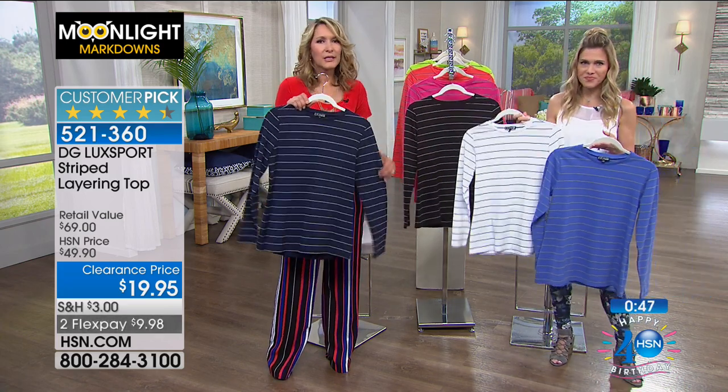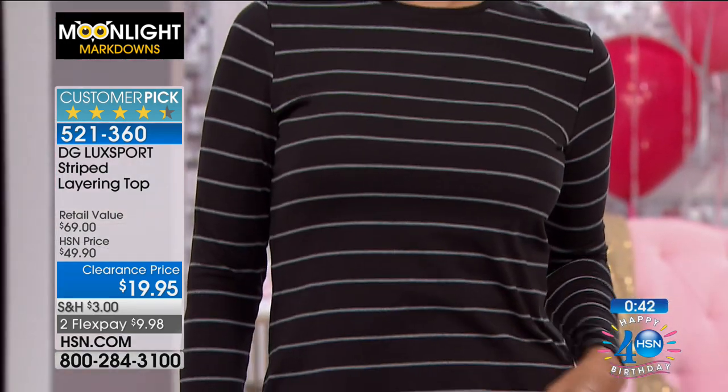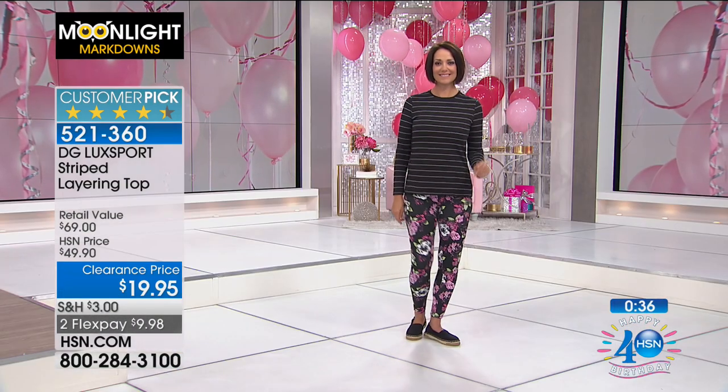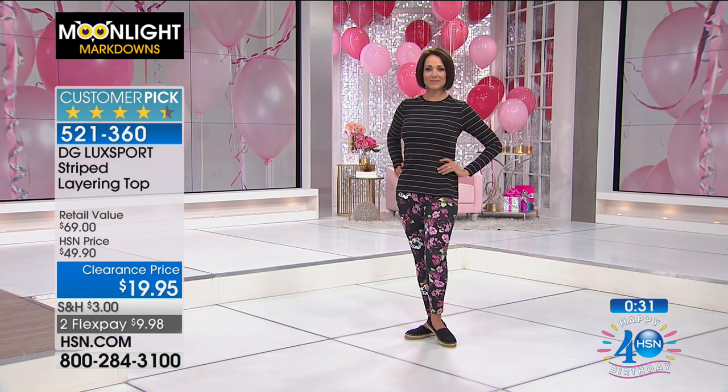And obviously, summertime is a little hot out. Just push up the sleeves. They'll stay in place. It's not like they're going to fall down. When it's time to shop for long sleeve, beautiful layering tops, you're going to spend $69. So now is that time you stock up when it's $9.98 to get it home.